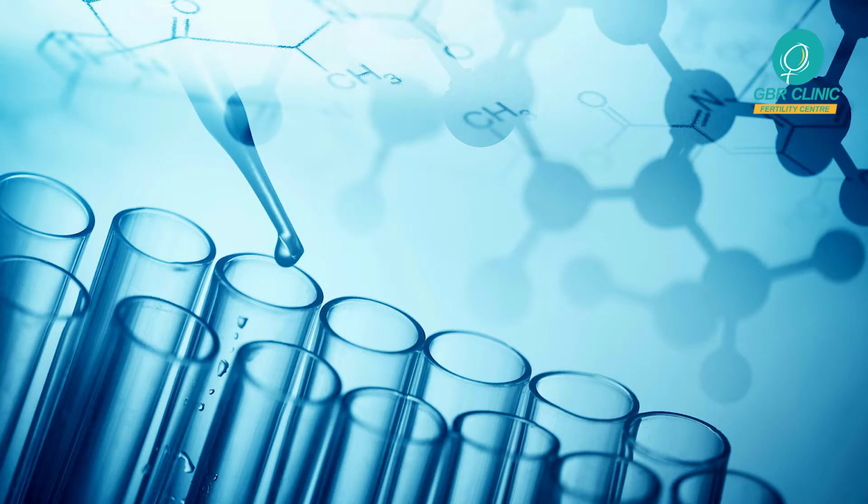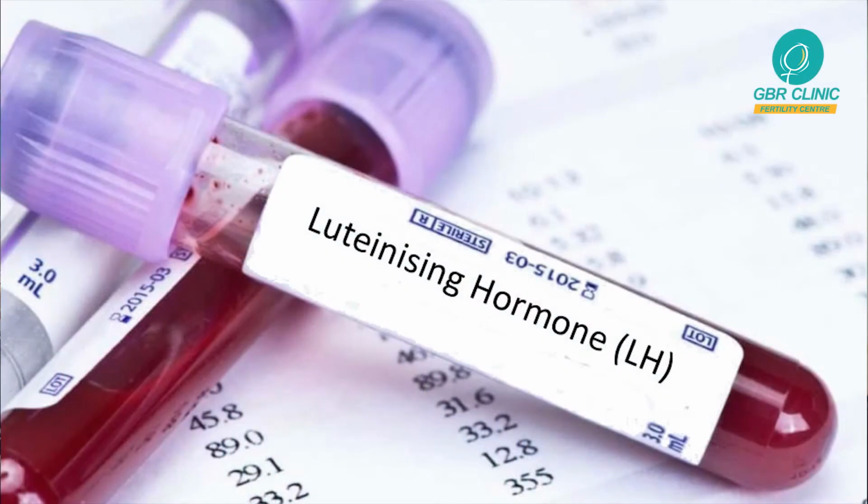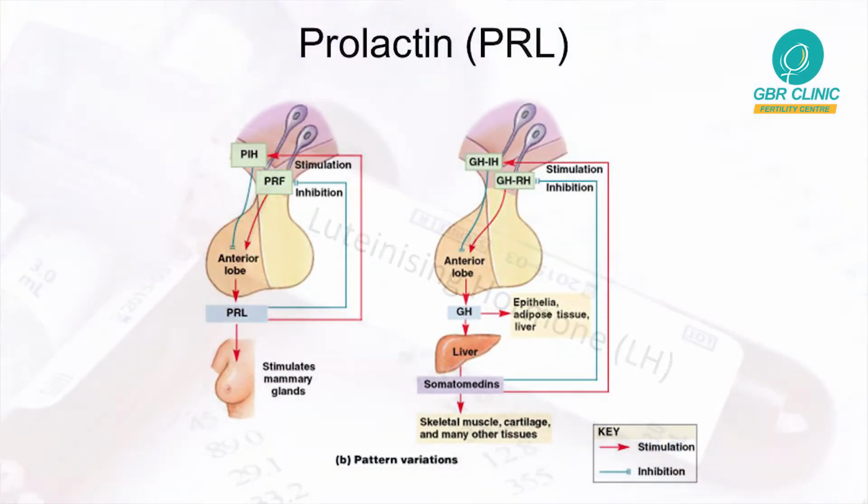And once we do this basic test for the women, after the scan we are going to do certain basic tests like the hormone test, which is done at baseline, second day or third day. Sometimes even day one can be done. So within the first 3 days, we will know the exact hormonal values of their body, whether they are balanced or not balanced, whether the LH is normal or not. Prolactin level should be tested. So if the hormone profile is normal, then we can go for normal treatment protocols.